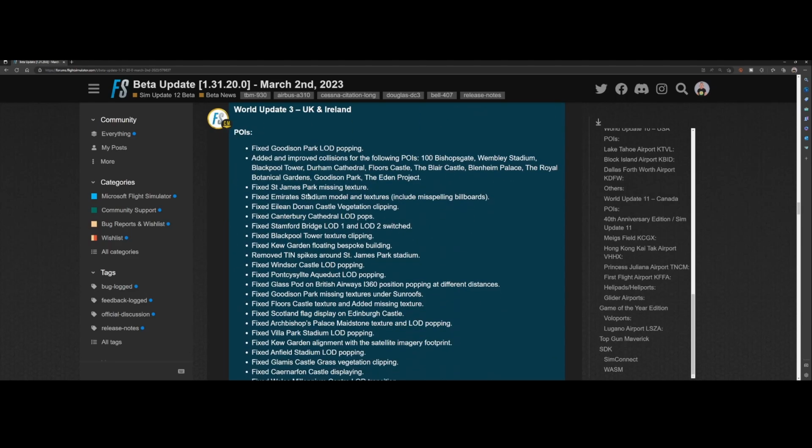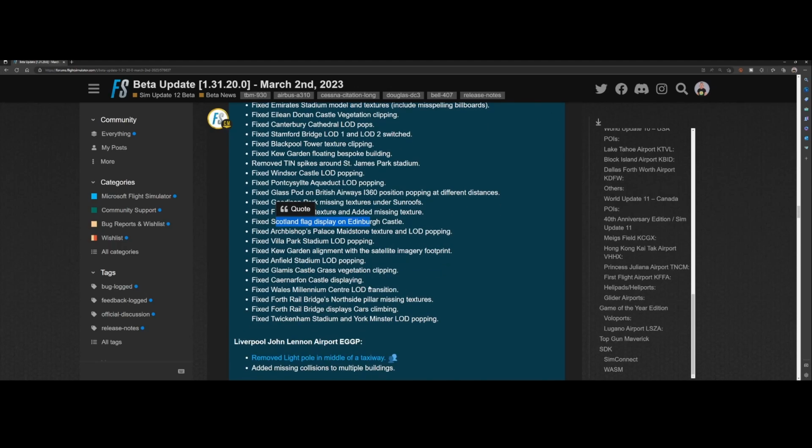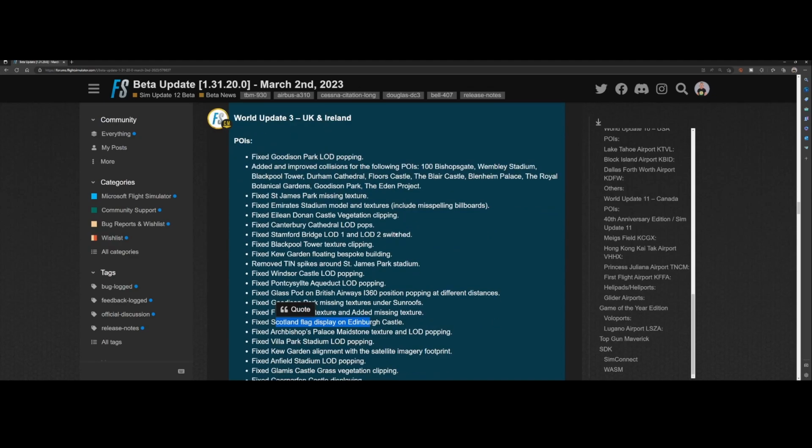World update number 3, UK and Ireland, right? Wow, a long time ago already. Well, they fixed several things, including correct flags for Edinburgh Castle, the LOD popping. It looks like they fixed a lot of LOD popping, because you can see if you look quickly at the list, a lot of LOD popping here. Also some pieces where the data was not shown correctly, that's being fixed, as well as some textures which are updated. So that's for the UK and Ireland.